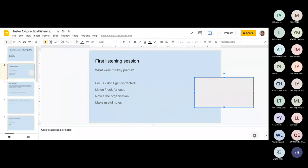Useful is the key there. Useful notes are not every word. Useful notes are keywords, nouns, verbs, other smaller words like a, and, in addition. For example, we don't need to write the whole thing. We can just write a plus sign, which is quicker. So we want to make useful notes that don't take too long to write so that we can still keep listening. Thinking about the organization and thinking about what information is coming next.